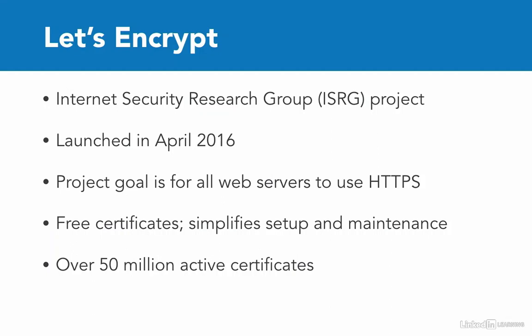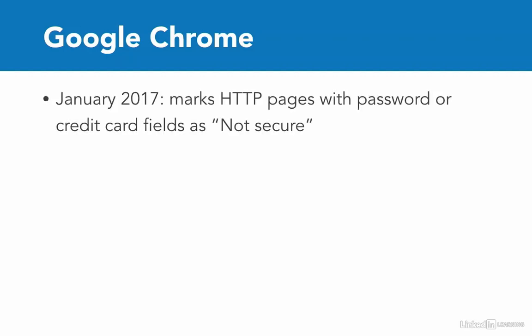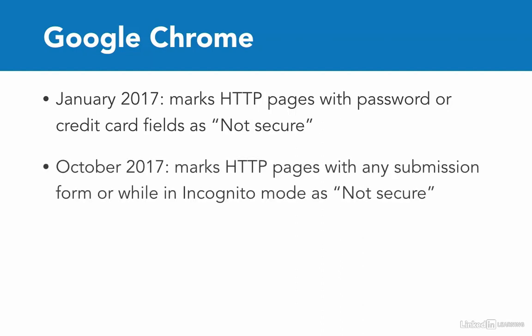At the same time, there have been important changes happening in web browsers, led primarily by Google Chrome. In January of 2017, Google Chrome started marking all HTTP pages, that's the non-secure pages, which have a password or a credit card field on them as being not secure, just to provide a big warning: Hey user, this page that you're about to put your password or your credit card in is not a secure page. In October 2017, they took another step forward and started marking any page with any form on it as being not secure.